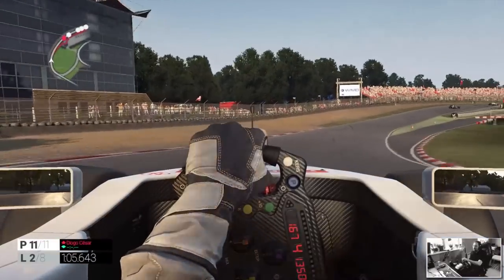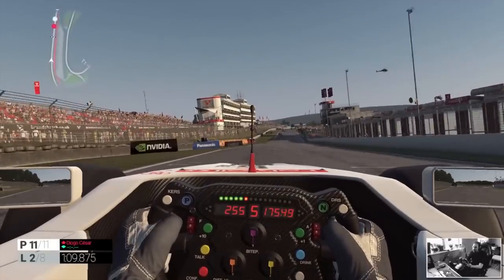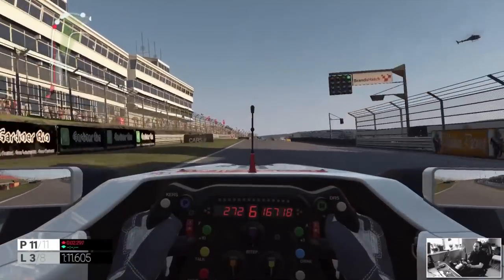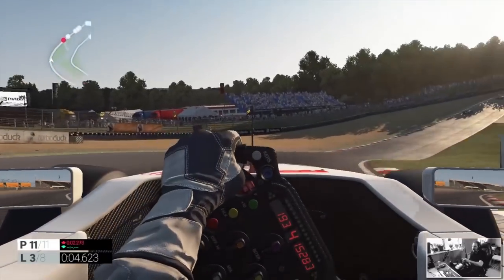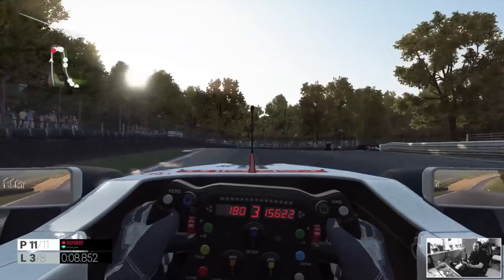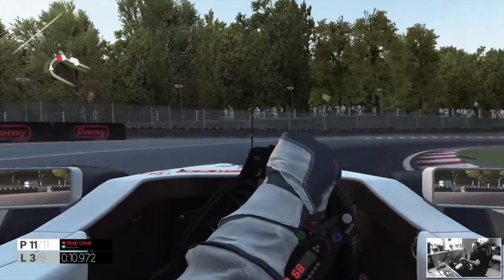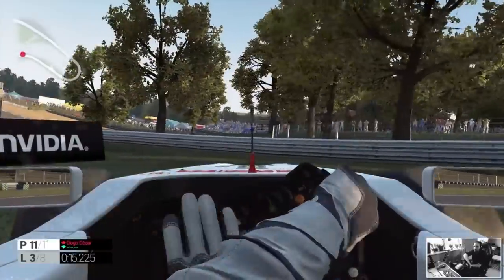Now, the other thing I noticed when I was playing this last night and playing now, although the AI have disappeared, is that the AI, as long as you don't have a grid above 20 cars, tend to not be as suicidal. Previously, whoa dear, I just lost the back end.